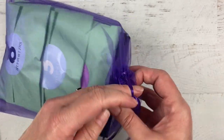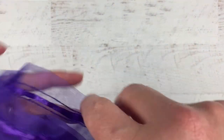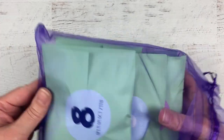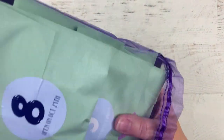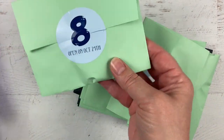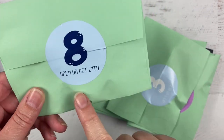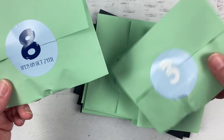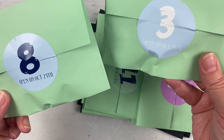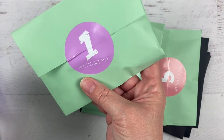I'm going to have to open this knot and then come back. Okay, I got it open. That was challenging. Anyway, it's a 13-day countdown, counting down to Halloween, and the envelopes tell you what day to open it, which is really helpful. Instead of me trying to figure out what I'm supposed to do, it tells me right when I'm supposed to do it. So it counts down here. October 24th, 29th, so we're getting closer to Halloween, and then we open on Halloween.